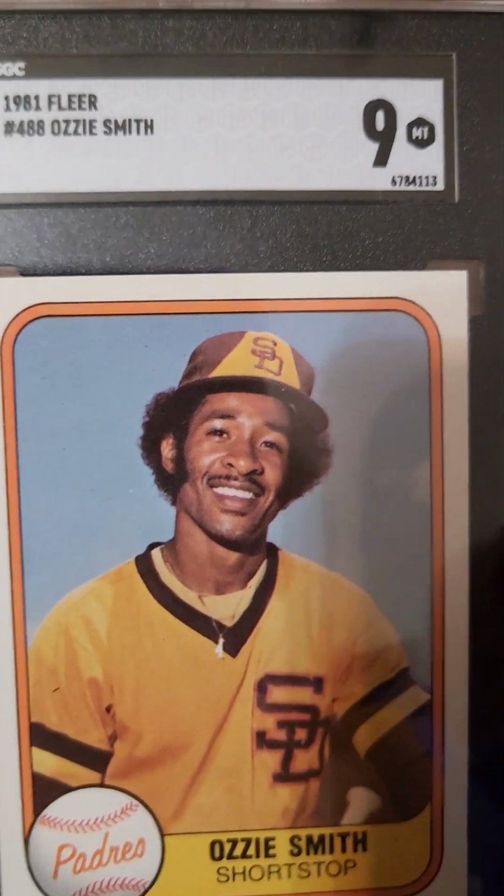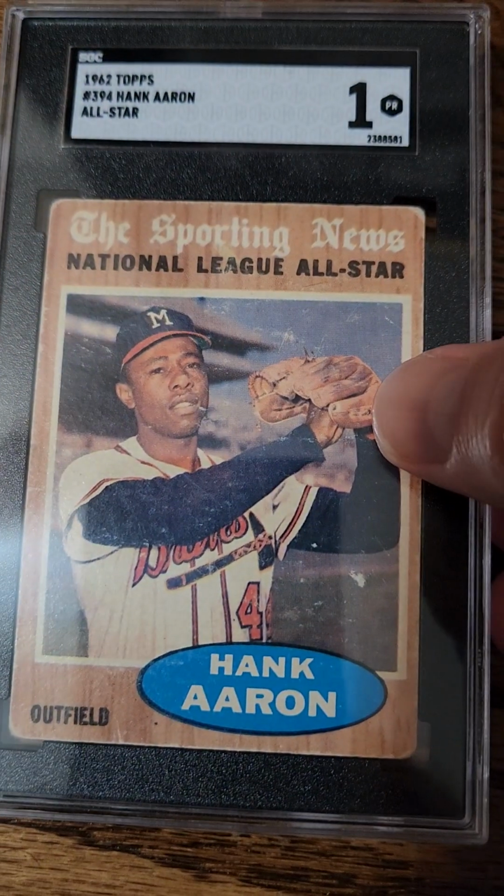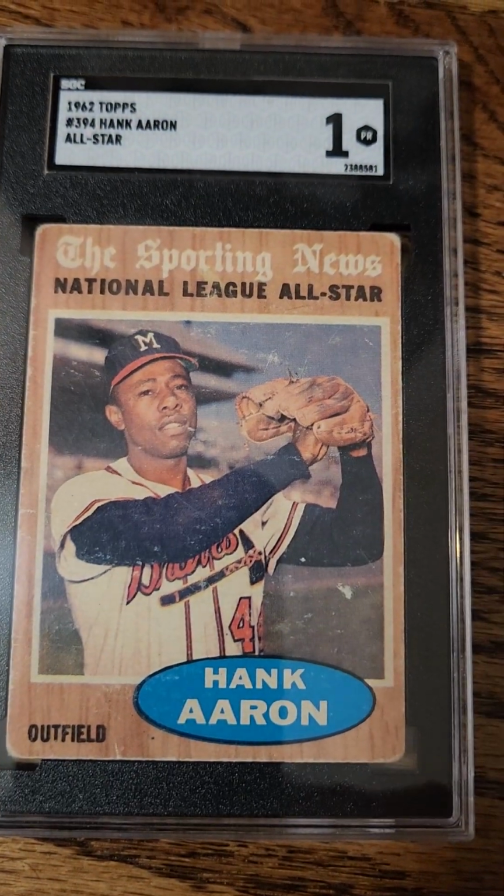Not his rookie or anything, but shoot, a 1981, before the junk wax era, getting a 9 on something like that from a Hall of Famer, I will definitely take that one. So that was kind of a nice one. Moving on down the line, the next one we have is a little bit of a disappointment, but I'm kind of glad I got it in a holder.